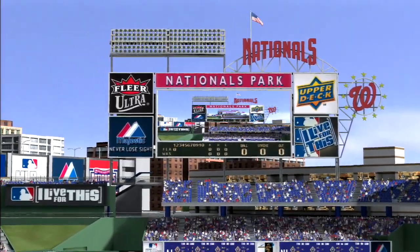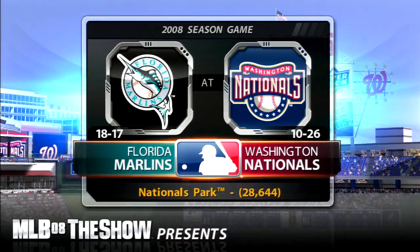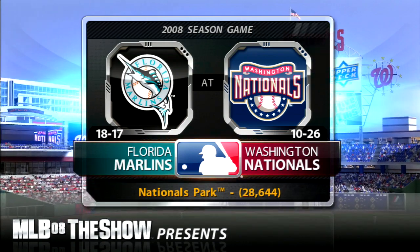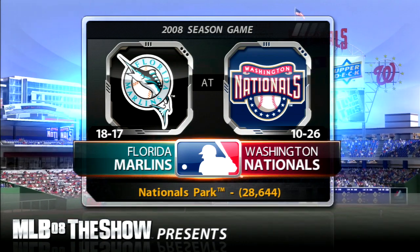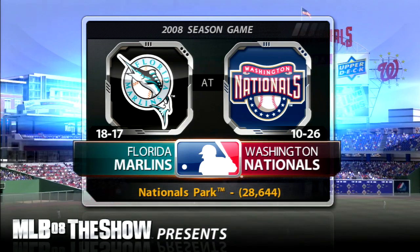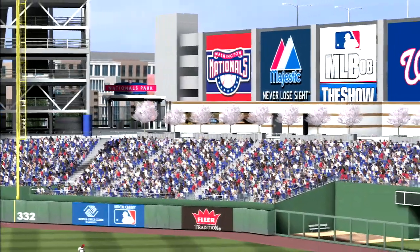MLB The Show is on the air. This afternoon we come to you live from our nation's capital as you look down at the spectacular new Nationals Park, host to this edition of Major League Baseball. This afternoon it's Game 2 of this three-game set, as it'll be the Florida Marlins taking on the Washington Nationals.